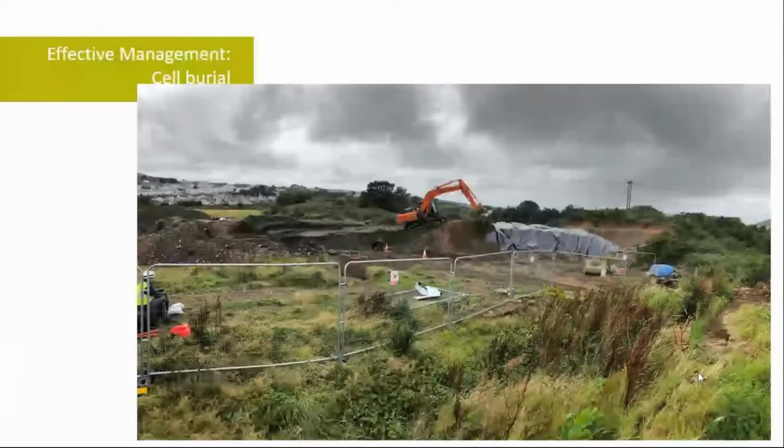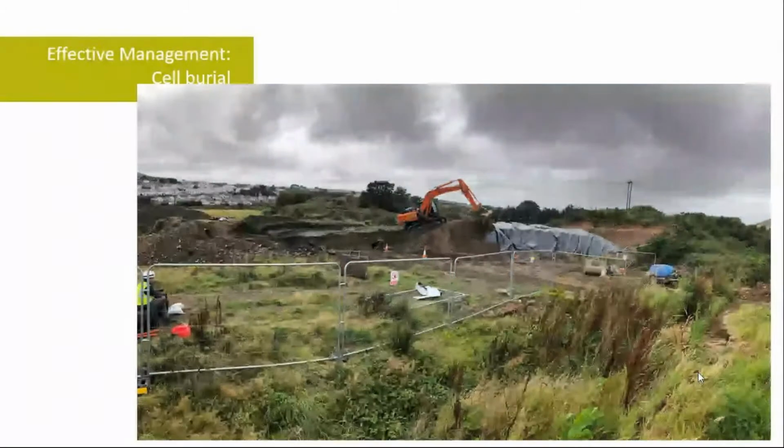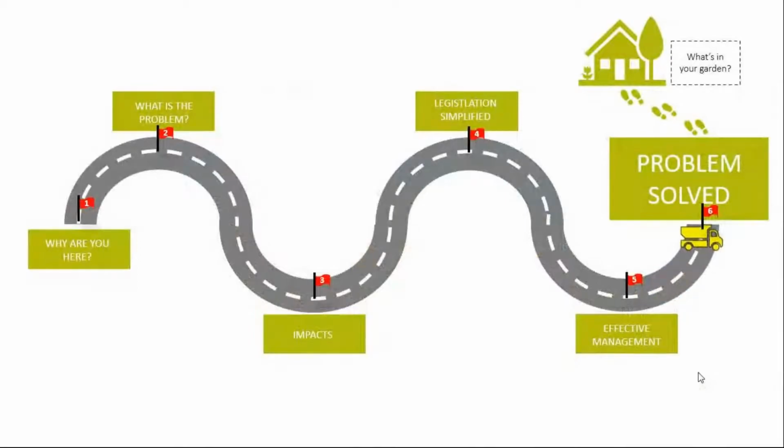We ultimately had to encapsulate this again. We had to move it so that it was slightly out of the footprint of the road, and then re-encapsulate it with a stronger membrane and cover it again with the right quantity of soil to properly encapsulate the material. So hopefully that is the problem solved.